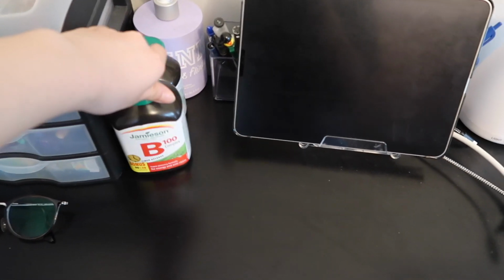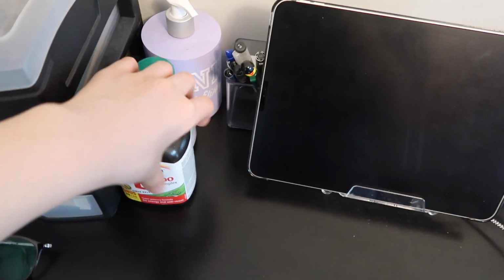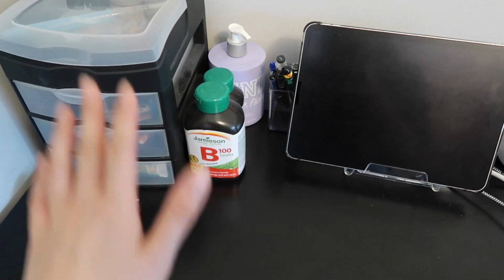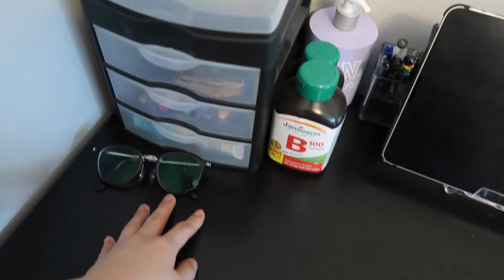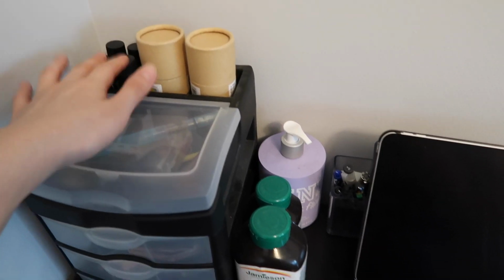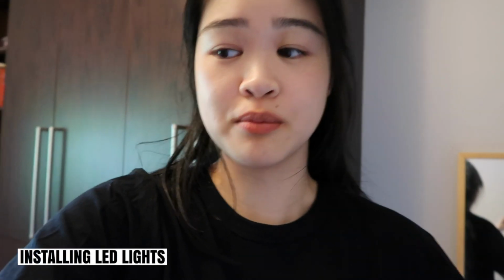Here I have vitamins. Make sure you eat your vitamins, guys. I mean, only if you need to. Otherwise, you'll be peeing really expensive pees. My glasses, because I'm blind. And then this is for stationery and also art supplies. Yeah. Coloring pencils, my essential oils, lotion. And there's nothing here, so I feel like I should really put something on this wall, but I haven't decided yet, so yeah, maybe a tapestry or something. I don't know. I'm gonna install my LED lights.